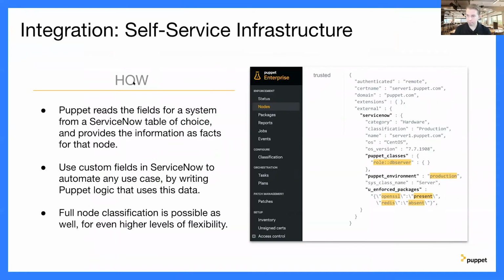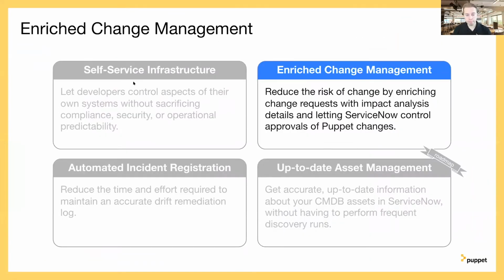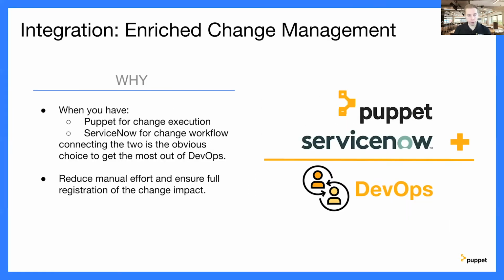All right. So next one, enriched change management. For most of our customers, Puppet is their primary change execution platform. And for many of those customers, ServiceNow is their primary change registration and approval platform. Naturally, this should be one interconnected solution. That's exactly what this integration provides. This one is all about the handoffs between one platform to the other and vice versa.